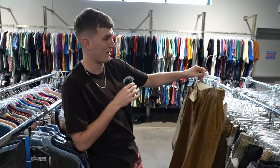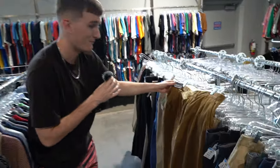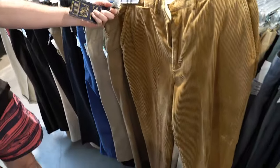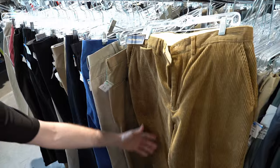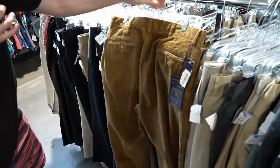We might have just found, bro, no way. This store is just being horrible and trash, but we might have just come up. Look, guys, Polo Ralph Lauren corduroy pants, new with tags. Look at that, corduroy, clean, new with tags. What is the price on these? I haven't even looked yet.